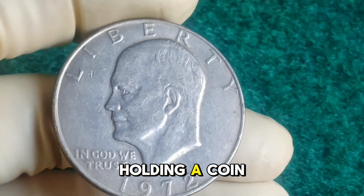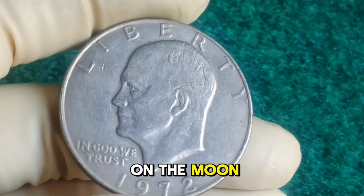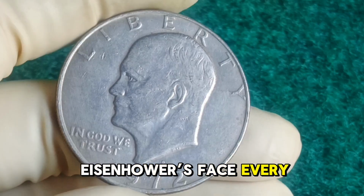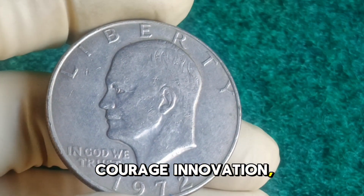numismatics. Imagine holding a coin that links America's past achievements, from a great wartime leader to the triumph of landing on the moon, all in one design. That's the magic of the 1972 $1 coin. Every line on Eisenhower's face, every feather on the eagle's wing, every detail of the moon beneath it tells a story of courage, innovation, and pride.